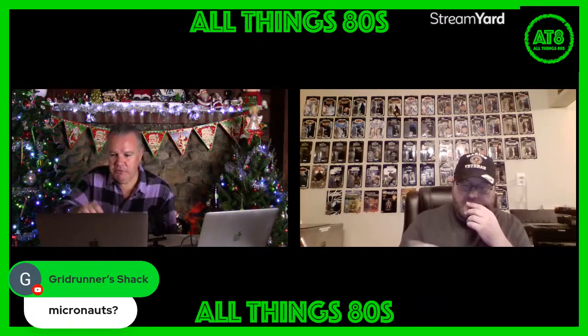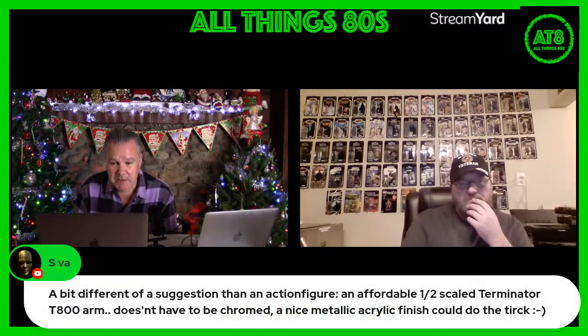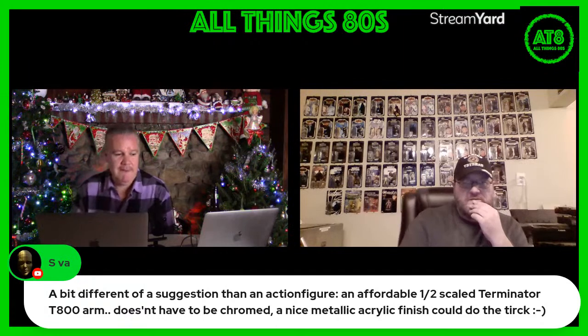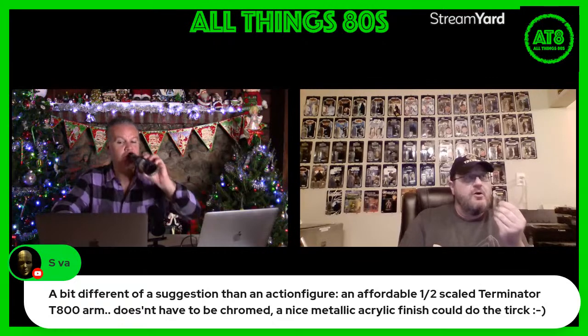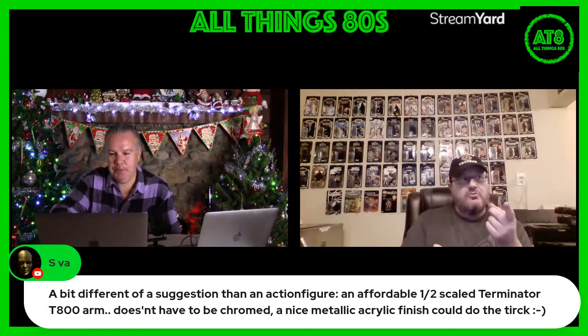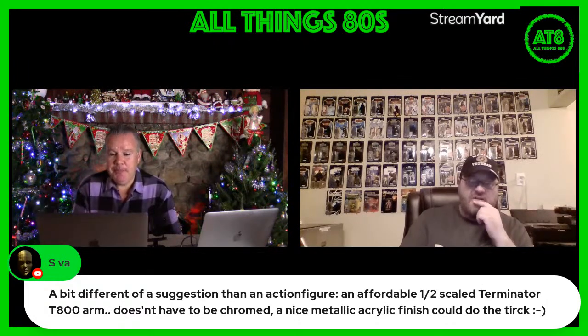Okay. So hang on, one more from Seth here. A bit different of a suggestion than an action figure, an affordable half-scale Terminator T800 arm. Doesn't have to be chromed, a nice metallic acrylic finish, and could do the trick. Yeah, I do have a 3D model of a Terminator arm holding, I can't remember something, but yeah, I can do a half scale. And I just figured out how to do chrome without it losing its luster by touch. That was a challenge for me to work on too.